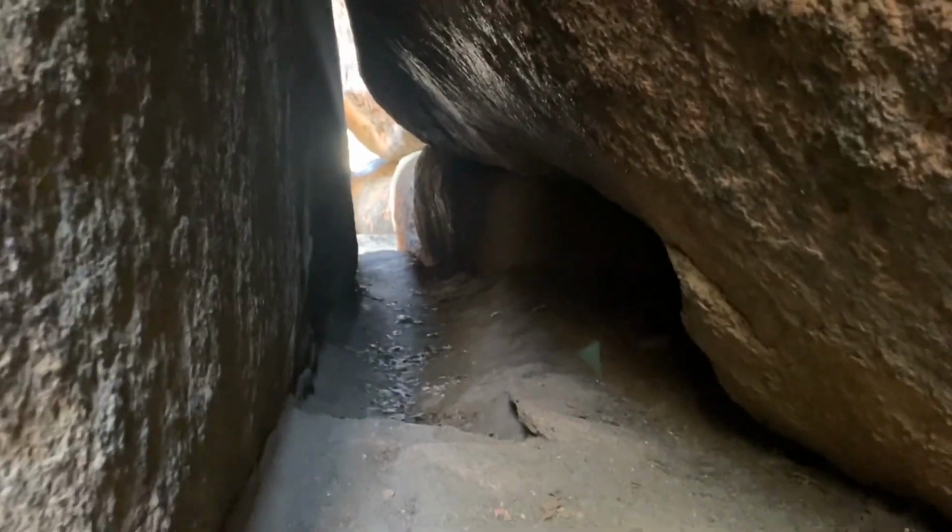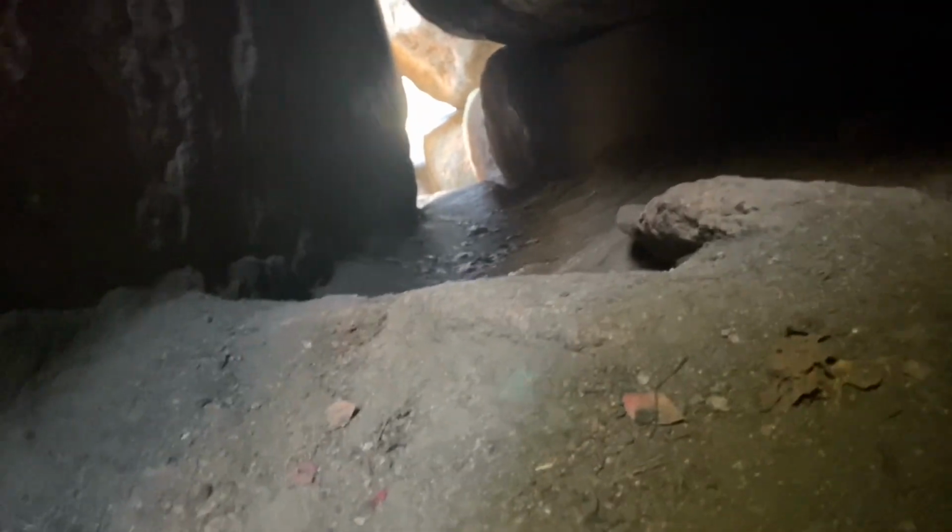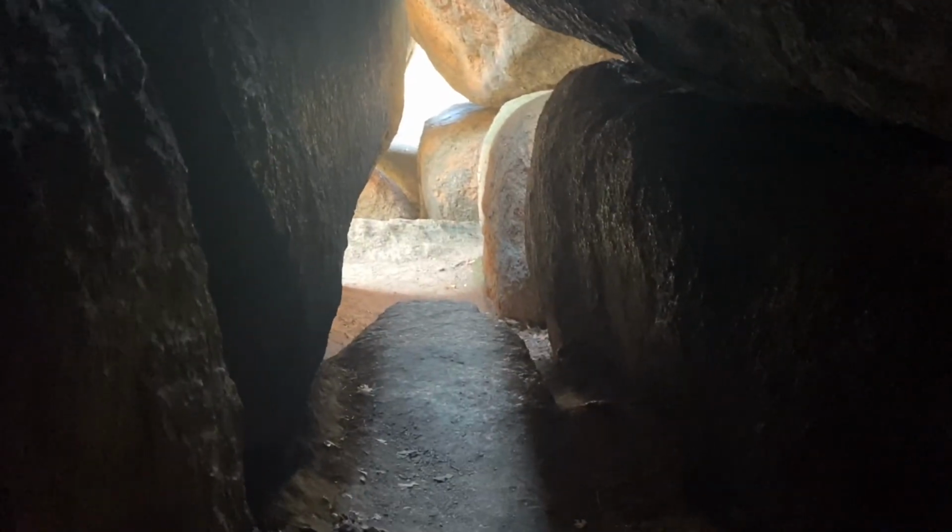Yeah, if I can, I'll check out this one right here. I'll attempt to try to go down this little crack here. Stay low. Oh man, no knee pads. It's pretty tight. It hurts your knees though. I bet it does. Almost there, might be able to crouch out of here.